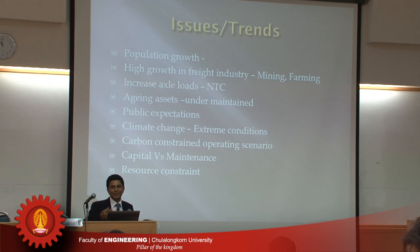Similarly in Thailand, when the economic situation grows in the villages, I have seen the same in Sri Lanka. I am from Sri Lanka originally. When the economy improves, people tend to buy new cars, and there are new requirements. New requirements means goods also need to be transported more. So everything affects our road network, and we have to think about that. There is a high-growth freight industry. In Australia, the mining industry is huge now. We are exporting a lot of coal and iron ore to China. All of this has to be transported to the ports, which means damage to the roads.